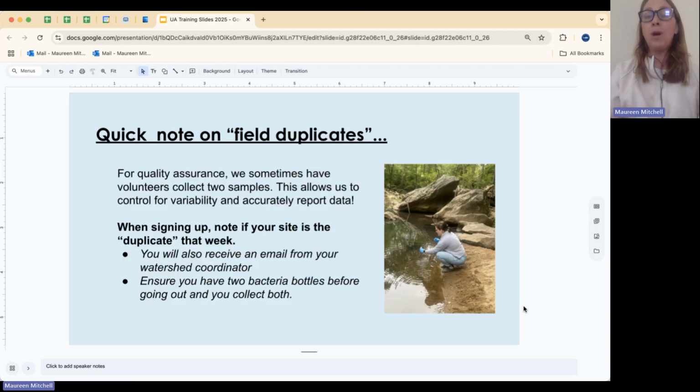One quick note on your bacteria: every now and then your cooler is going to come with 2 bacteria bottles in it. This is just for QA, QC, quality assurance, quality control. Basically, sometimes I run 2 samples, which are slightly different grabs of water, and make sure the 2 numbers match. It's just making sure that my procedures are living up to quality standards.